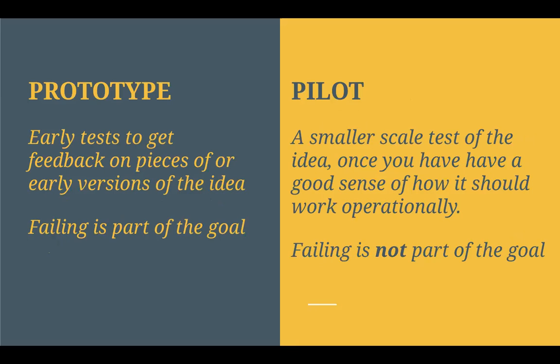I also want to differentiate between a prototype and a pilot. It's not always super clear, but there are differences that I think are worth mentioning, especially because organizationally, a pilot brings a certain connotation to it, and a prototype is really the pre-pilot work that you should do before you pilot something. It's those early tests. It's like the scrappy stuff that no one necessarily even needs to officially know about.